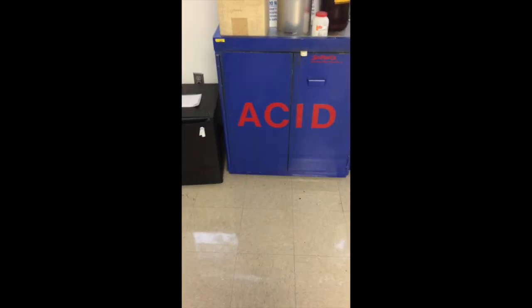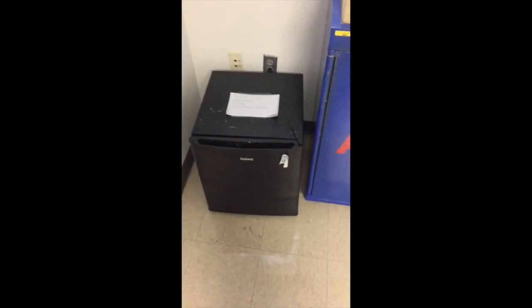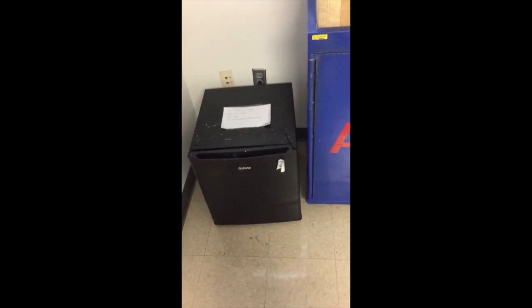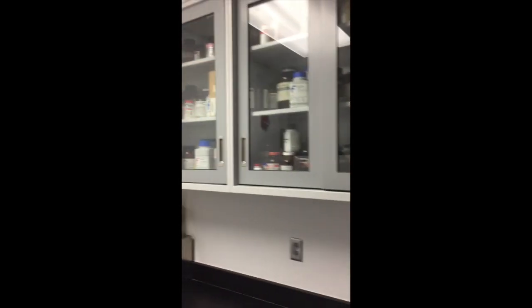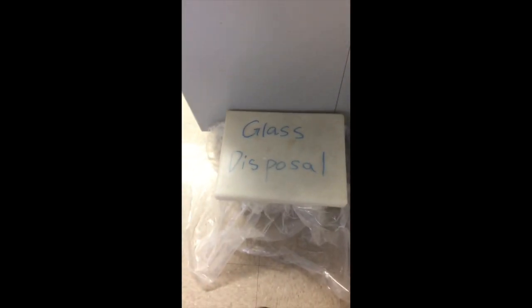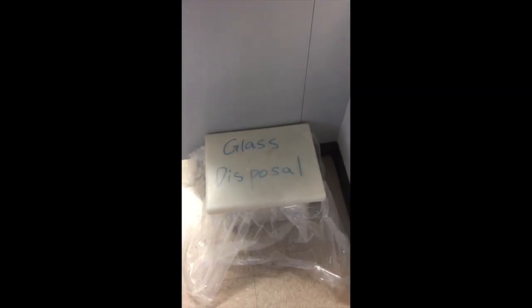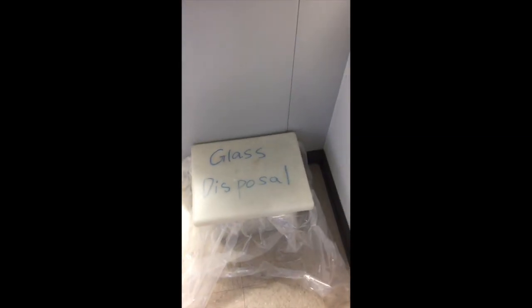So in the chemical lab, we like to put every chemical inside a different group. Like this cabinet is for acid, and there's a refrigerator here to store chemicals that are easy to oxidize, so we put the chemicals inside to keep them cool. And there are other chemicals in the cabinet, and this is glass disposal. For vials or other things made of glass, we can just deposit them here.